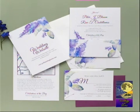I love how the lilacs are echoed through all of the pieces in slightly different ways. So it pulls the whole thing together. You see the unity in it.